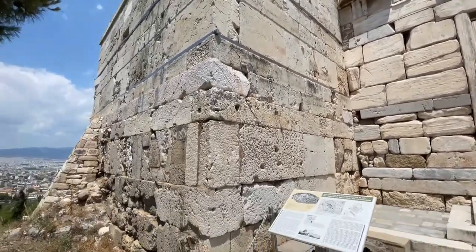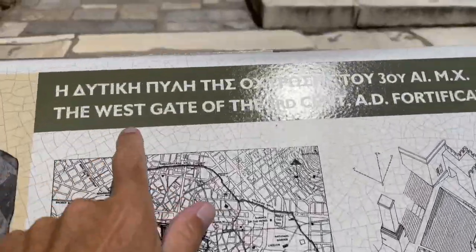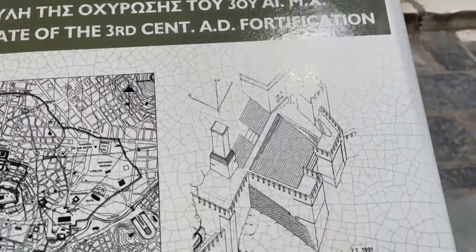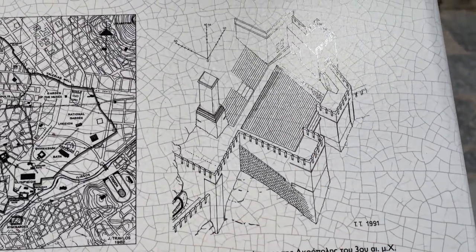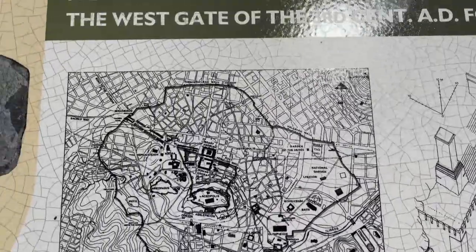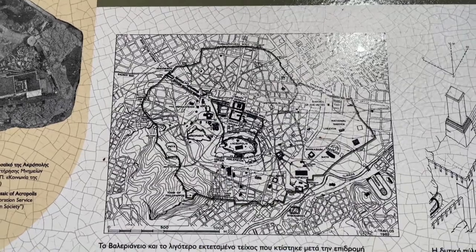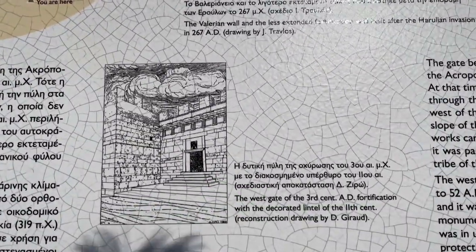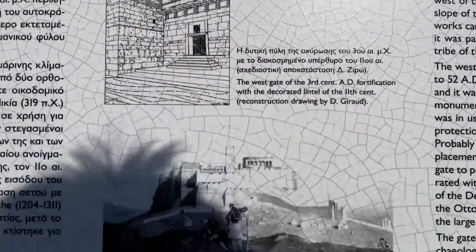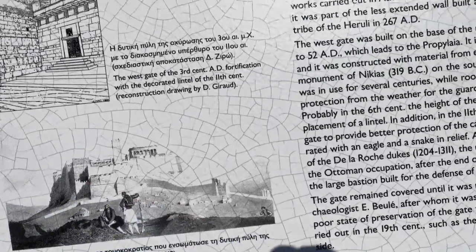Okay, this is the West Gate. And I think it just really forced everybody to come through there. Let's look at the placard here. So again, this is the West Gate, and this is what it looked like back in the day. Pretty amazing. And you can see the Acropolis, and this is where it was at to get in. What's it say here? The West Gate's 13th Gate decoration lintel. Oh, okay. It's pretty amazing.